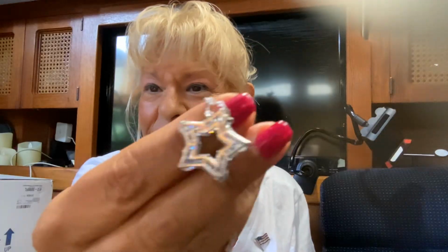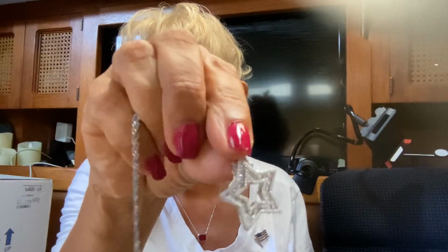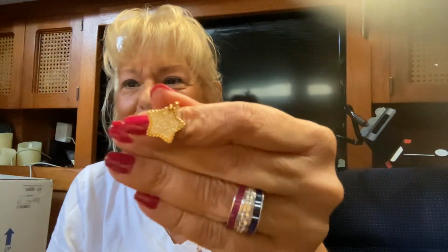Or that bracelet. Yikes. Okay, let me see what I do have. Oh yeah. So I know I showed you this necklace to begin with. That's the back, here's the front. But maybe you wanted something a little bit smaller. And so I'm going to share this necklace with you now.